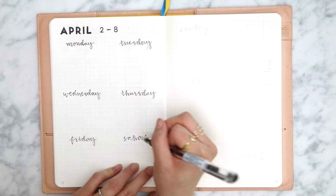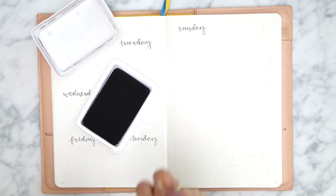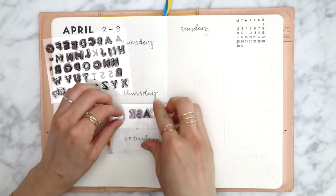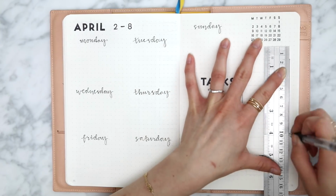There are some things that I just need to do within the week, and I don't want it to be confined to a specific day. And then to the right hand side, I used my Ink by Jang stamped kits. By the way, stamped kits are everything for those bold headers. They look so perfect and crisp, and I just love them so much.